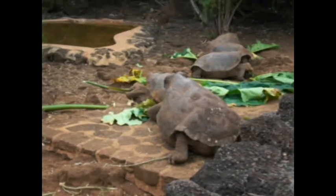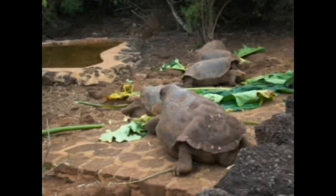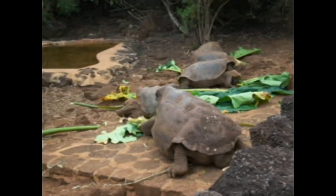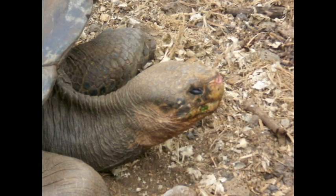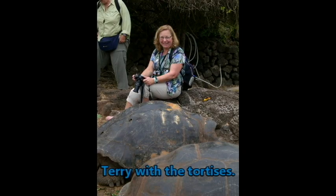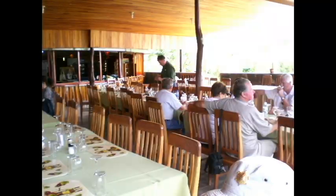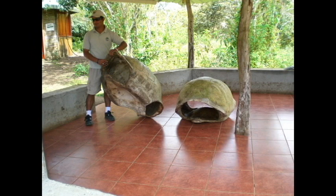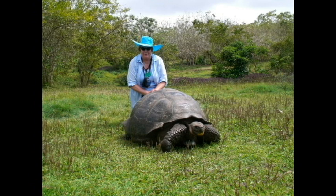There were other tortoises at the sanctuary that we saw, and they fed them, and we actually got to go into the enclosure with them. Had a delicious lunch prepared for us while we were there, and then we listened to this naturalist talk about the tortoise shells. They had a tortoise chair I got to sit in, and this is a lady trying to climb out of her shell, and here I am with a wild tortoise.